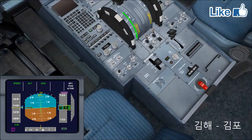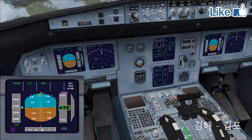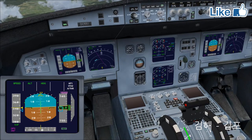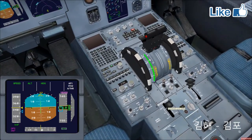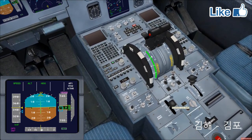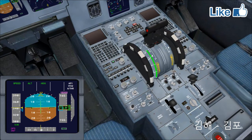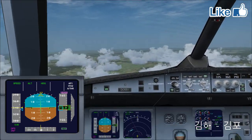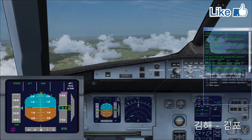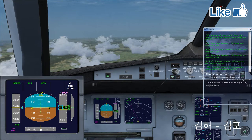602, turn right heading 315, climb and maintain flight level 240. GPS 857, turn right heading 035, climb and maintain flight level 350. 602, turn right heading 315, descend and maintain flight level 240. GPS 857, turn left heading 035, descend and maintain flight level 350. 1684, turn left heading 110, proceed on course, climb and maintain flight level 350. 1684, turn left heading 110, resume on navigation, climb and maintain flight level 290.